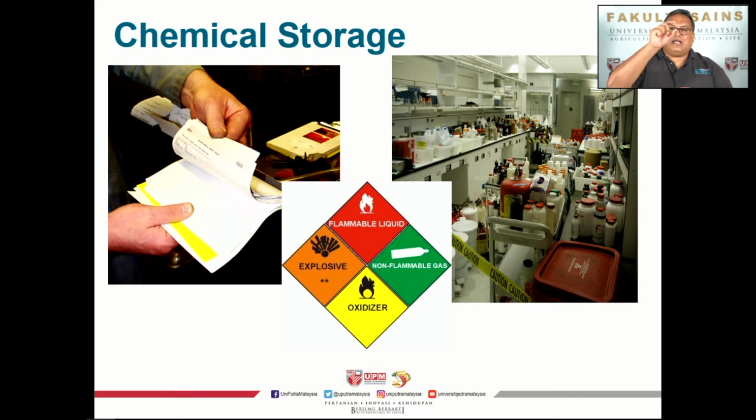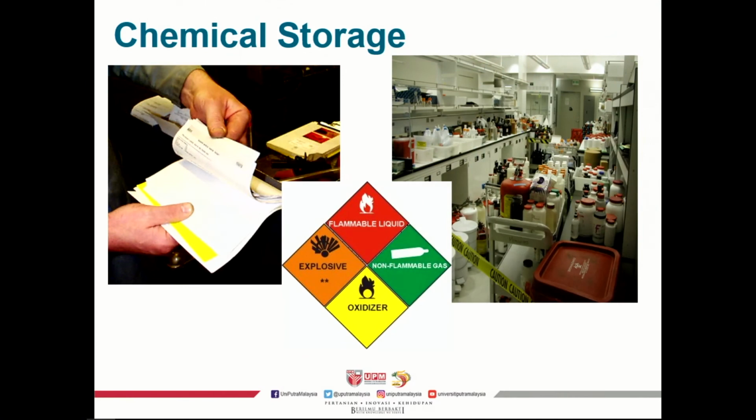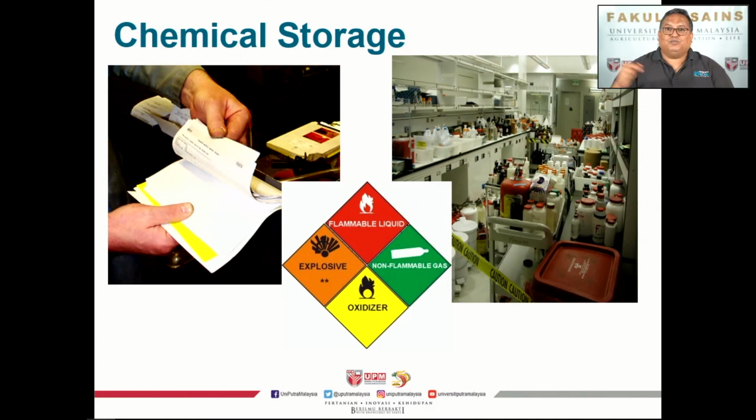Maybe cupboard number 1, cupboard number 2, fridge number 1, fridge number 2. So we want to be very systematic in that way, so that when somebody else, a new person, comes into the lab and searches the inventory system, they can easily go and find those chemicals. So like ethanol should be in cupboard number 1. It should be there.